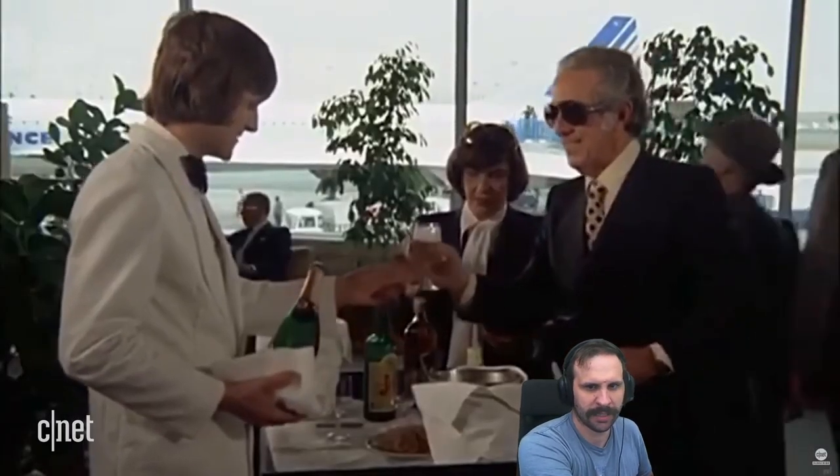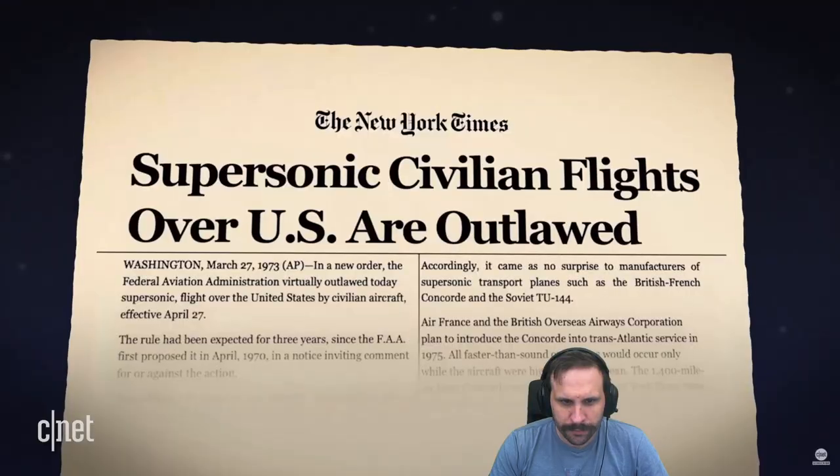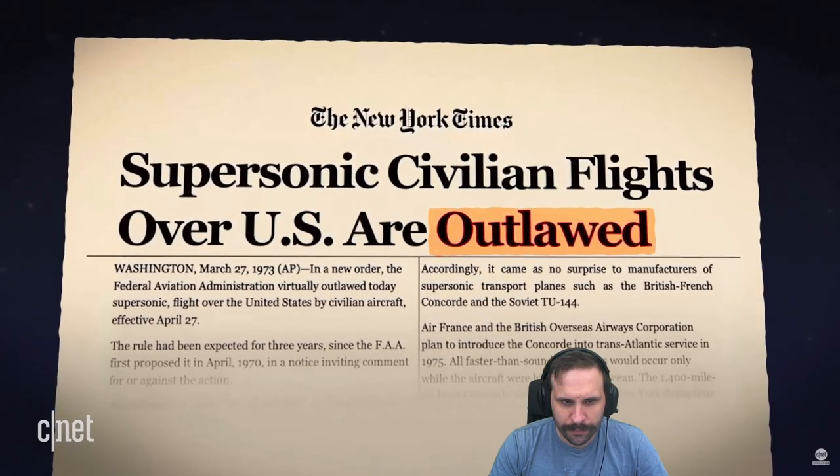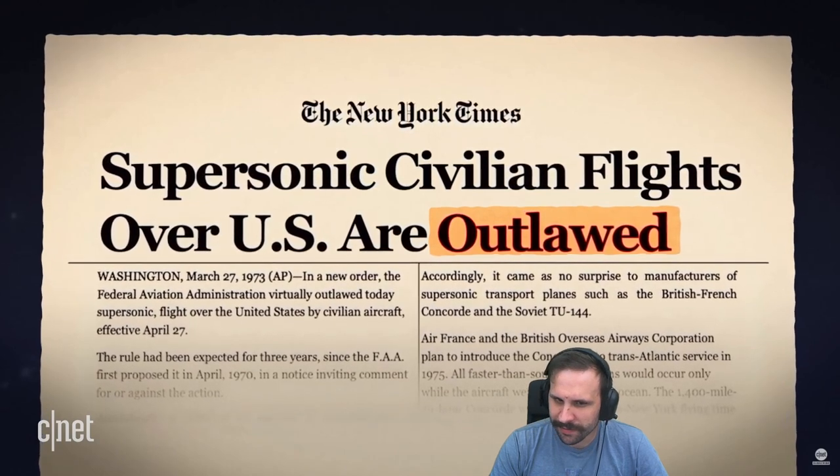But while the Concorde commercialized supersonic flight, it also brought that sonic boom. The prospect was you would have planes flying supersonically every day over your home and breaking the sound barrier all day, all night. In 1973, the Federal Aviation Administration issued an order banning supersonic flight over land.